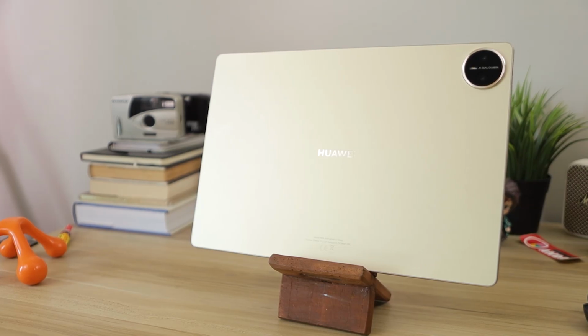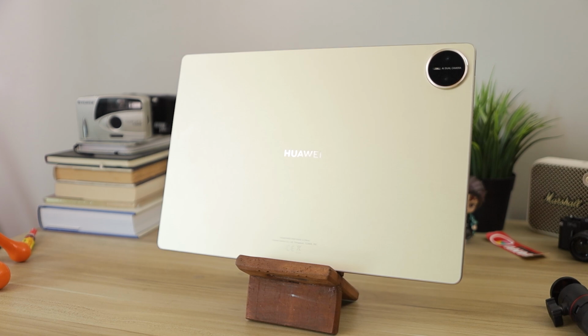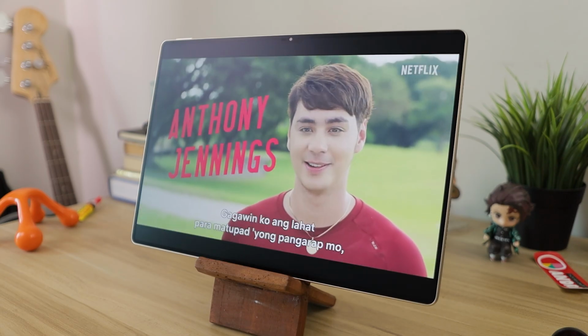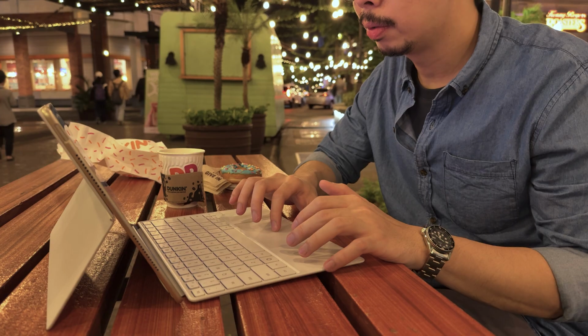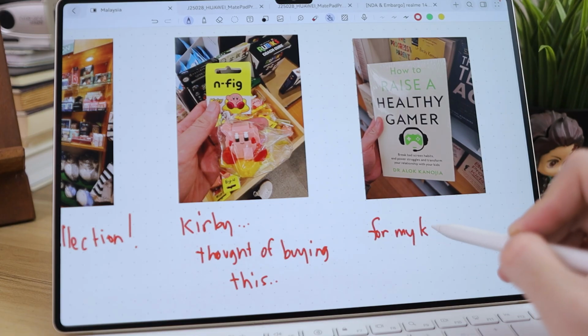As of this recording, the official price isn't out yet. I'll just put it in the box down below. But if it does at least come at around the price of the older generation MatePad Pro, then it's no question, the MatePad Pro 13.2 is obviously the way to go. You are getting an impressive display, the perfect size and weight, great performance, and most importantly, apps that can support your productivity. I just really love the Notes app.